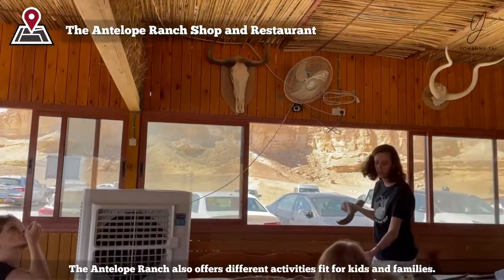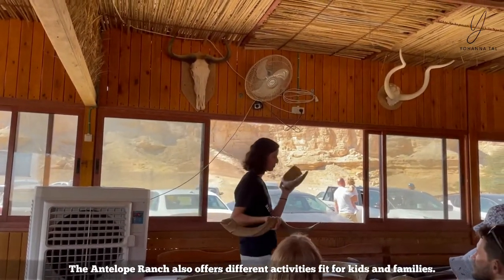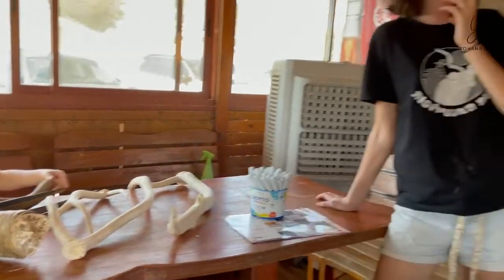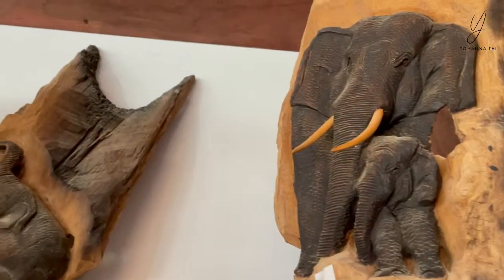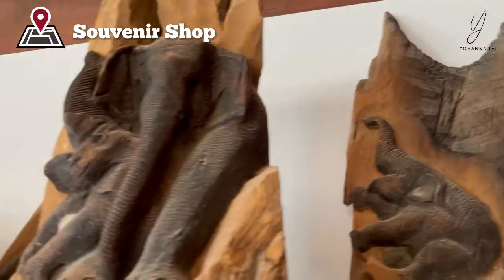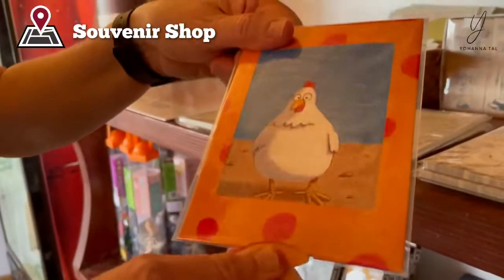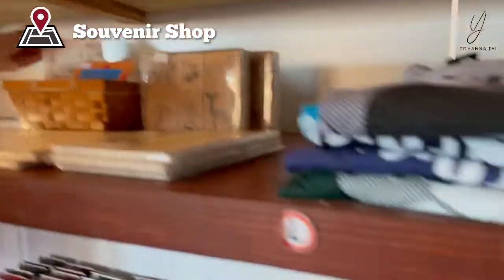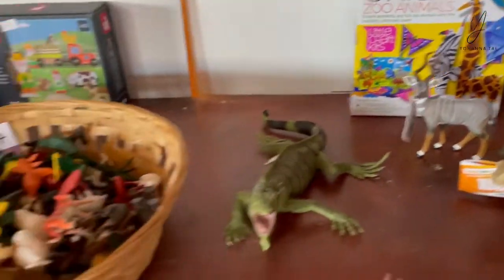The Antelope Ranch also offers different activities fit for kids and families. So many you can buy here. Wow! Yeah! Look! You can buy souvenir here, guys, of course. Hello, souvenir.